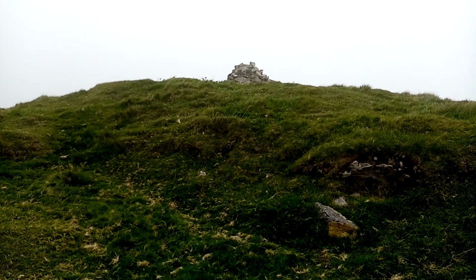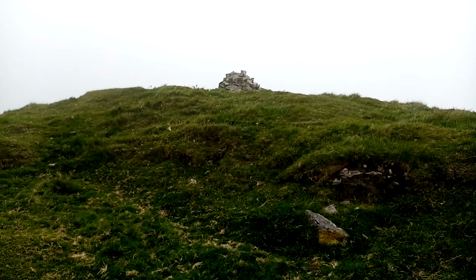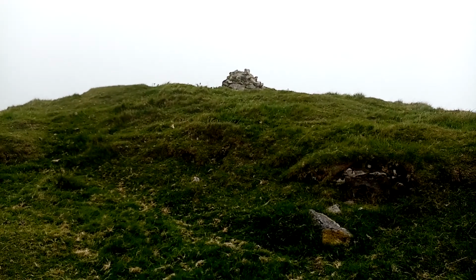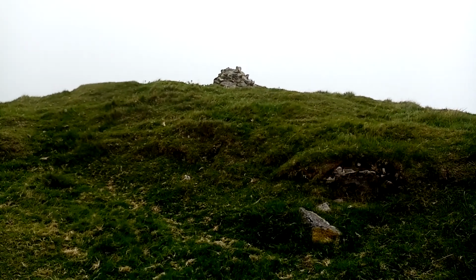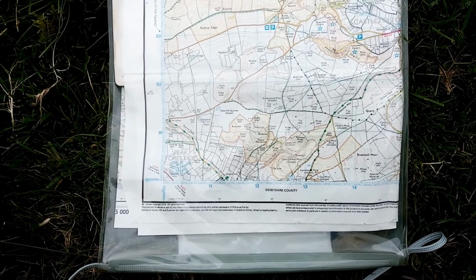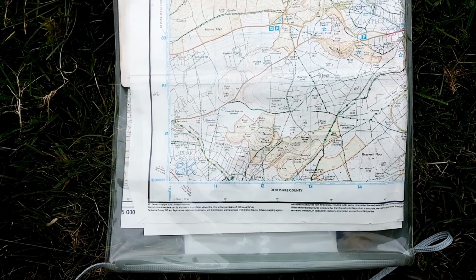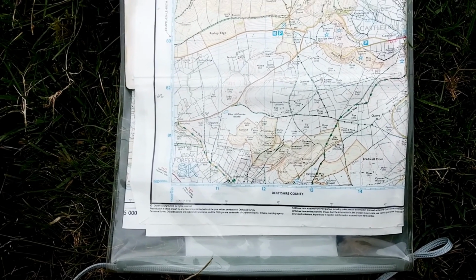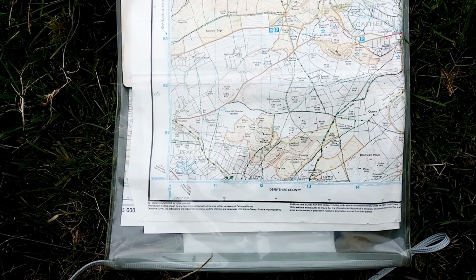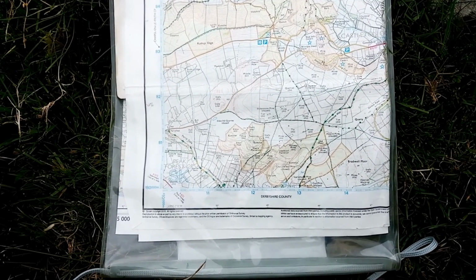in one of the little mine excavations, and I'll just get the map out and show you where we've come from and what we've discovered so far. So, another reason why this walk might not be as popular as it could be is it's stuck right down on the bottom corner of the Dark Peak OS map.